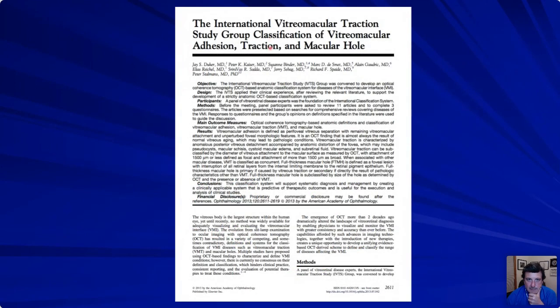This is a great reference. It's in your handout. Oh, you know what? It's not in your handout. I apologize, because I just put this in after making the handout. So for you out there that want to write this down, the International Vitreomacular Traction Study Group Classification came out in 2013. When you read your letters from your ophthalmologist or your retinologist, you'll see that sometimes it's the old nomenclature and sometimes it's the new nomenclature from 2013.